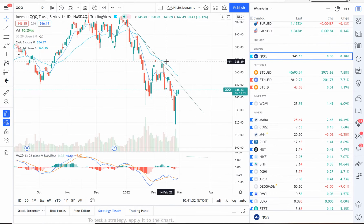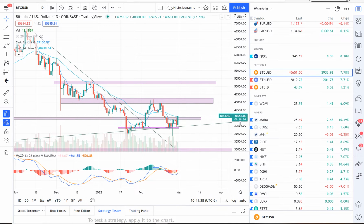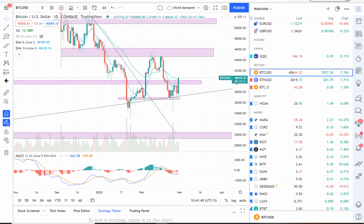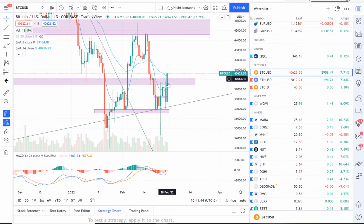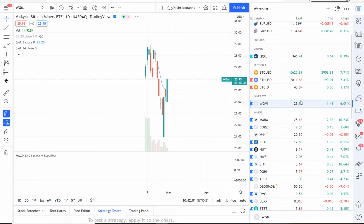But first, let's talk about the charts here. So finally, Nasdaq up a little bit. Bitcoin made a big move here today, close to 8%. We're above 40,000 again. We crushed through this resistance here for the last few weeks at 40,000 to 39,500. And hopefully we can close above this, which should be good.